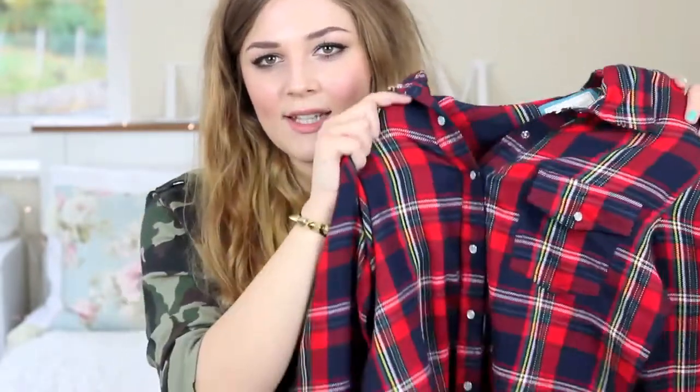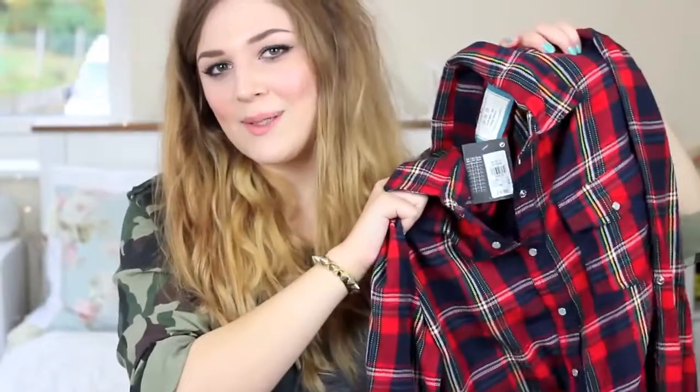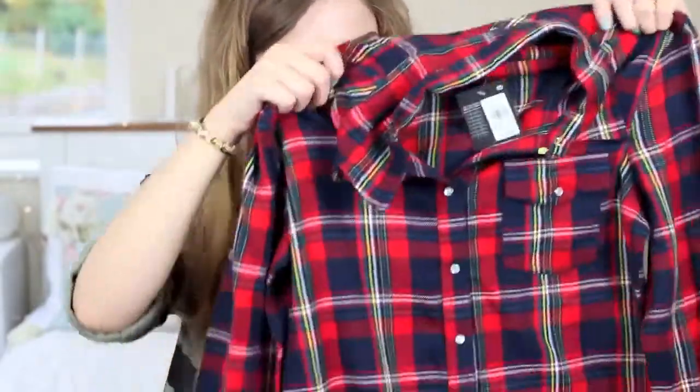I got a check shirt. I did go through a phase a few years ago just wearing check shirts, and I don't really like them anymore, but I don't know if anyone's seen the Zara check shirt out at the moment. It's really similar print to this, which is why I picked this up, but it's got gold studs on the pockets, and I thought, ooh, for a quarter of the price I could get this, maybe buy some little studs off eBay and do it myself. So a DIY project in the process.